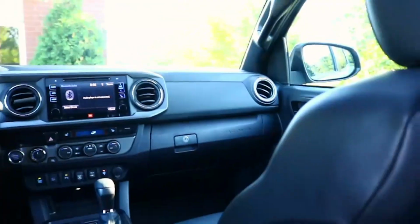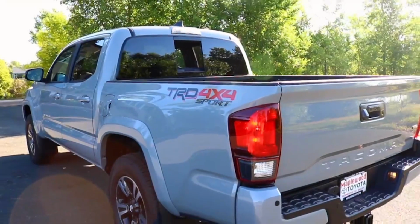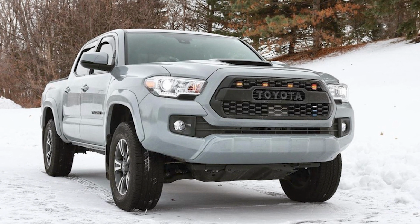So about a year ago, I did top inexpensive, easy mods for my Tacoma. Now I have a 2019 Toyota Tacoma Sport. I need to upgrade to version 2.0 because I've done quite a few mods since then. That first one was kind of just like the starter pack, but I've done quite a few more since then. So I'll link everything down below so you guys can check it out. If you have questions, hit me up. Otherwise, let's get right into it.